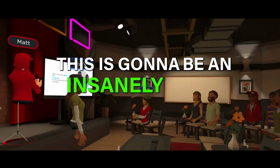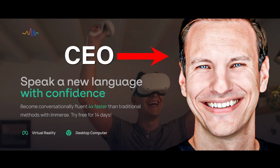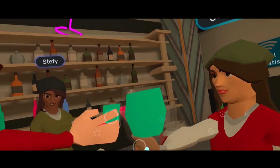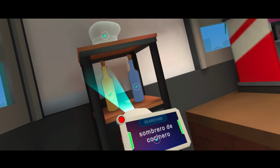This is going to be an insanely cool way to learn languages. Immerse is a language learning app with sick new features that's taking the language world by storm and making it a lot easier for anyone to learn a language through immersion. And the best part is, you won't even need a VR headset to do it.